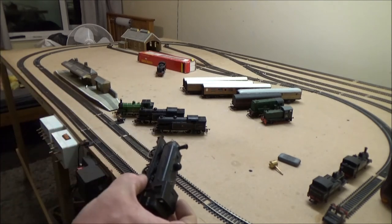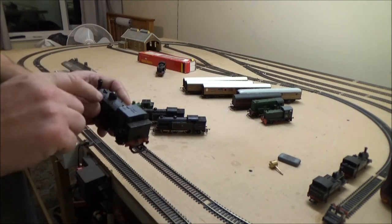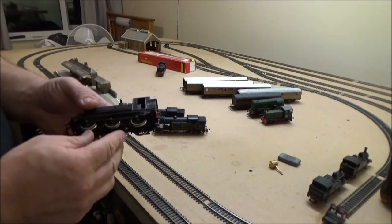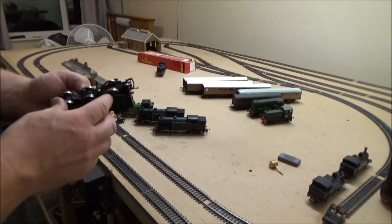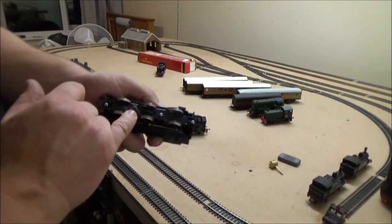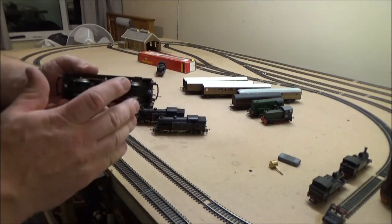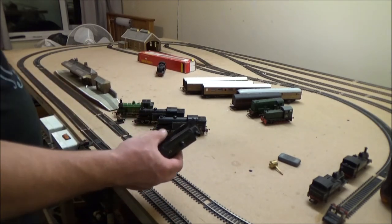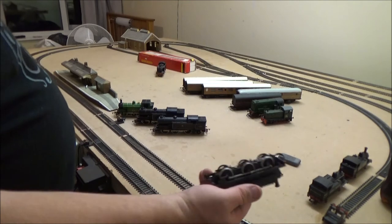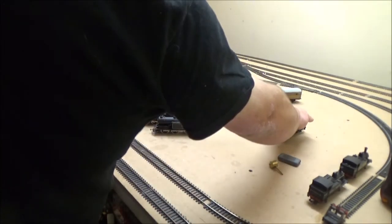Usually I would take the bodies off to dab a little oil on the motor shaft and whatnot, and any felt pads if it has them. I know not all locomotives have them. But because that's glued there, I dare not take that one apart. I've just left it. It's running. And as they say, don't fix what ain't broke. So that literally just had its wheels cleaned, and it's worked well ever since.